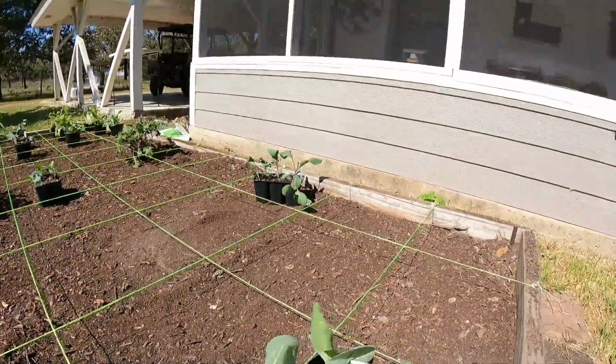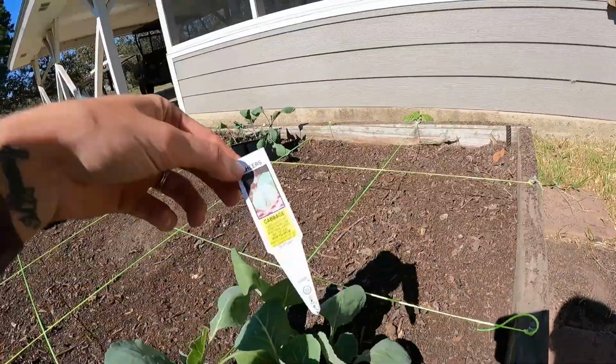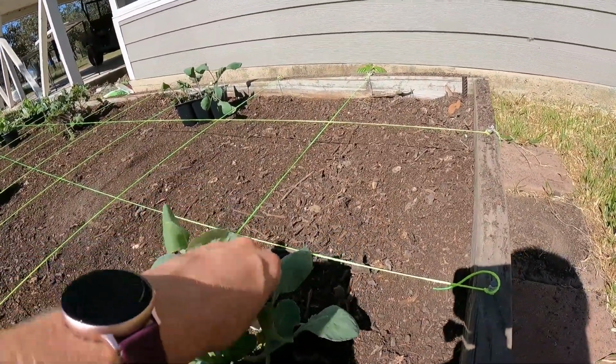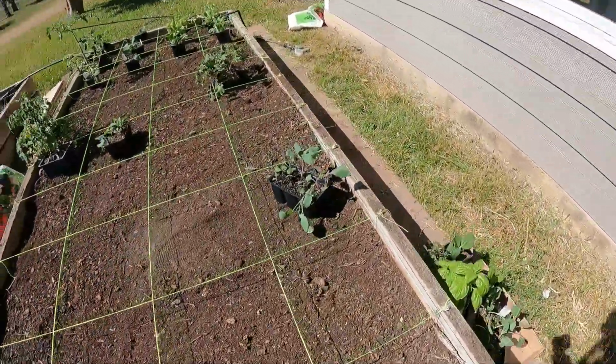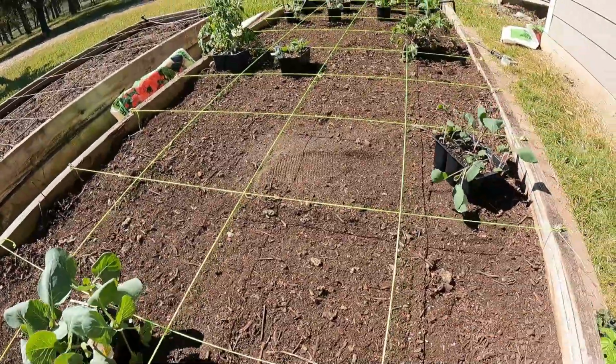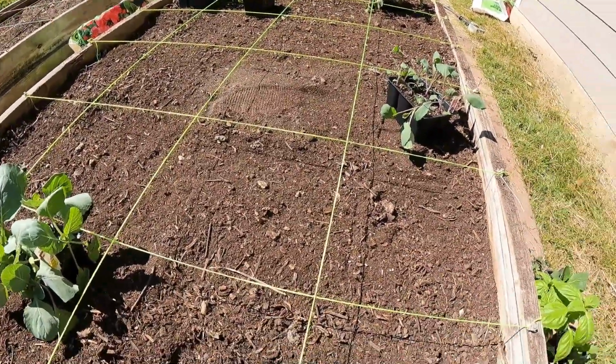And then I've also got cabbage. So I've got a ruby cabbage, right? Oh, that's the regular cabbage. So this is regular cabbage, and I think this one might be the ruby cabbage. Yeah, so that's like a red cabbage. I want to keep those together to where they're all in the same area.